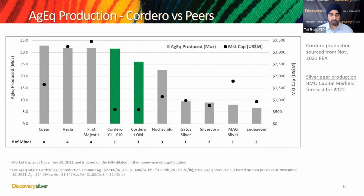The other thing to note is these black dots overlaying on top of the bars. Those show the market cap, and you'll see, for example, with a Hecla or First Majestic, you're talking about a market cap of over $3 billion. If you look at us, we're under about $500 million US. So again, there is a value gap there. Producers were developers, but it's clear the path is now outlined for us to de-risk and advance this project further to production and really close off that valuation gap, which is how we hope to execute on our plan here.